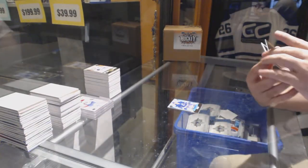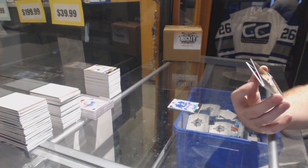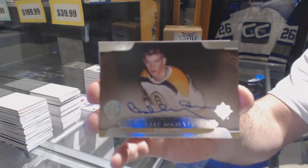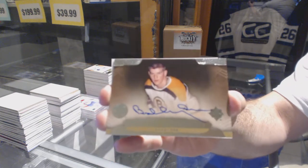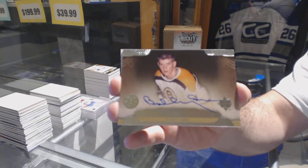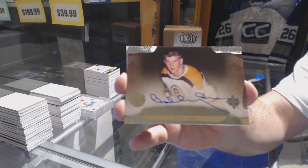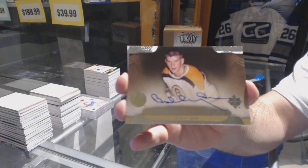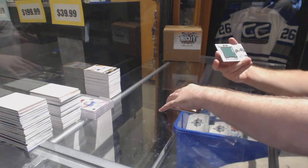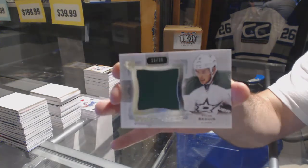We've got for the Boston Bruins. Hopefully he's not in the bathroom this time. Autograph. Bobby Orr. Bobby Orr autograph for the Boston Bruins. The Orr is not numbered. And we've got for the Dallas Stars, number to 35, Tyler Seguin, premium swatches.